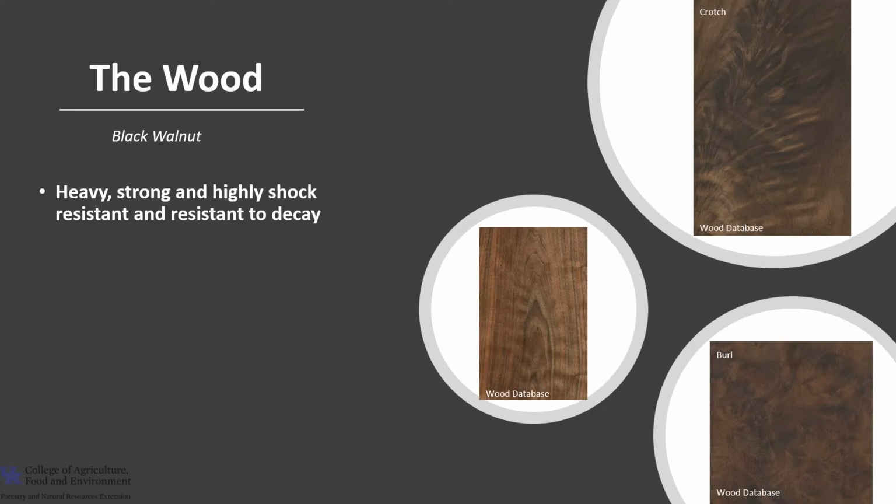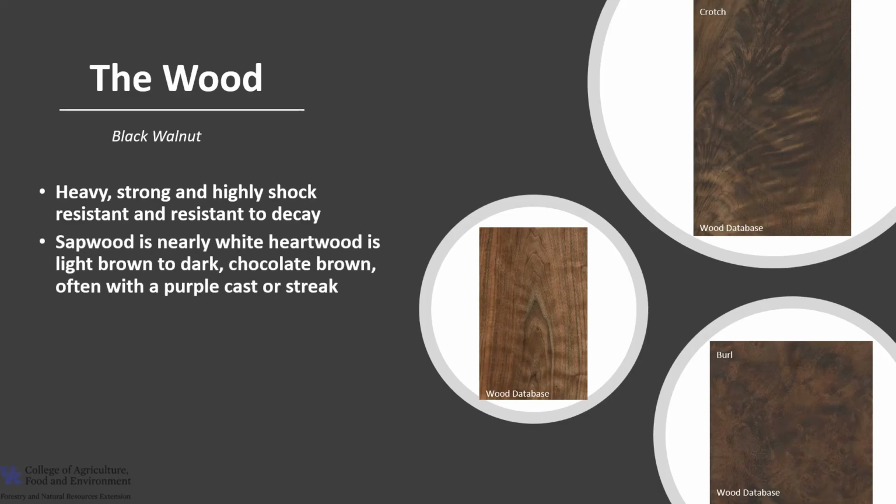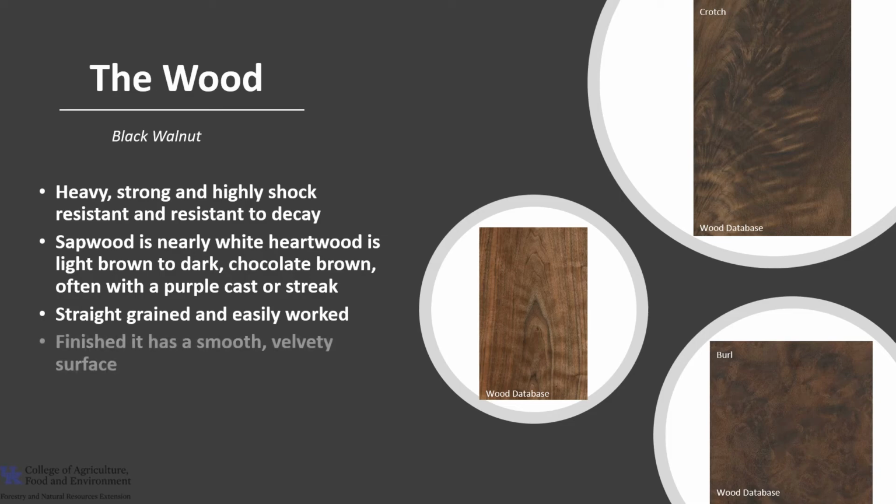Black walnut wood is heavy, strong, and highly resistant to shock, as well as being rated resistant to decay. The sapwood is nearly white, while the heartwood is a light brown to dark chocolate brown, often with a purple cast or streak. It's normally straight-grained and easily worked with hand tools. When the wood is finished, it has a beautiful, smooth, velvety surface. Figure grain patterns such as curl and crotch and burl are prized for their beauty.